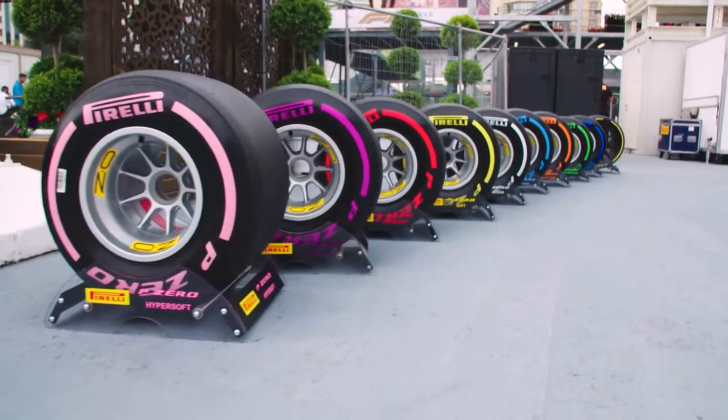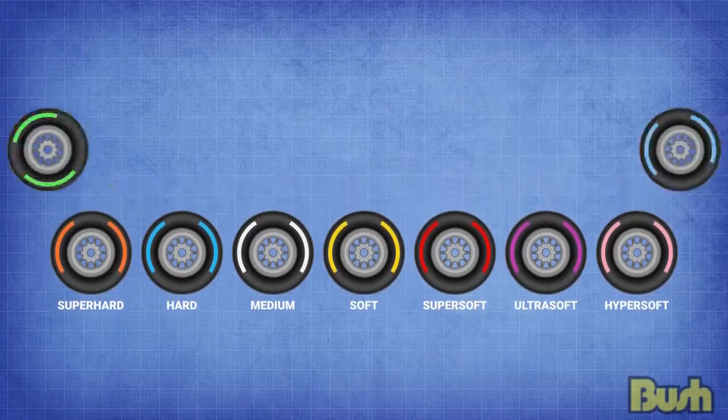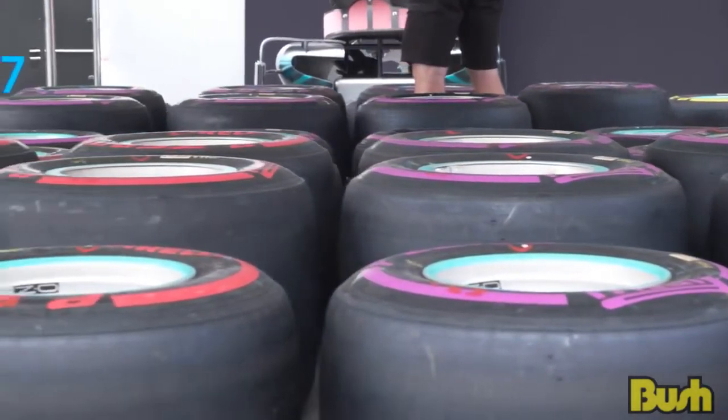Pirelli have an extremely difficult job in the world of Formula 1, creating 7 dry compounds of tyre as well as 2 wet ones that degrade at a perfect rate to create both exciting races and safety for the drivers. Easy, right? But how are they created? It's not as simple as making it round and sticky, that's for sure.